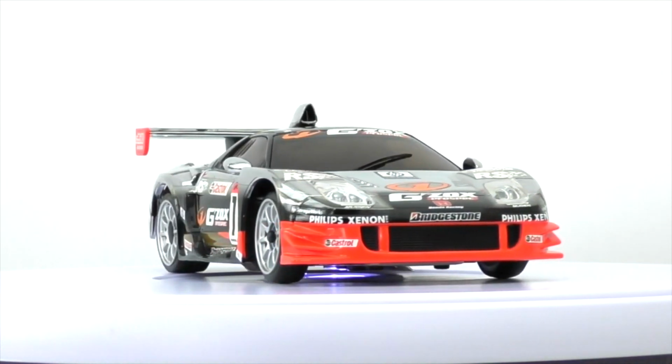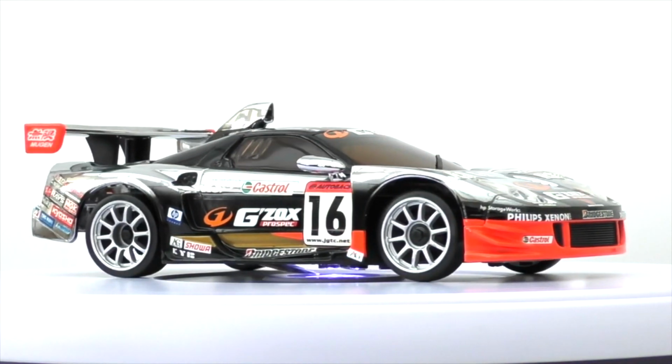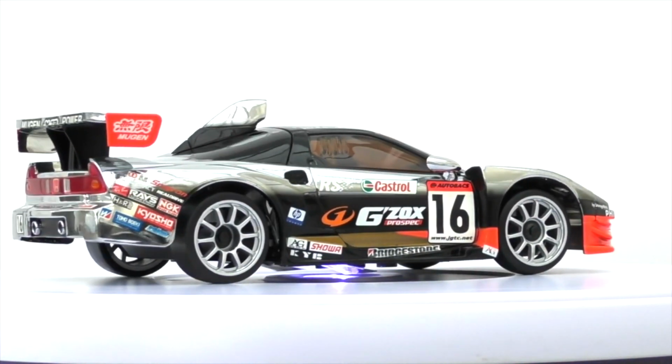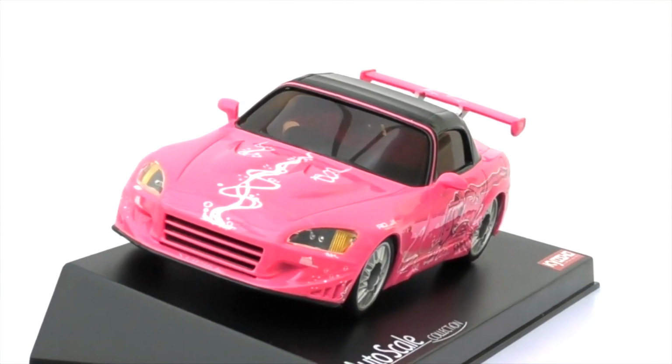This particular one interested me because it was GZOX, and I know their colour schemes are really good because what they did in that Nismo was amazing, man. That was just, you know, definitely one of the best colour schemes I've seen in a car. Okay, as in the infamous Honda S2000.